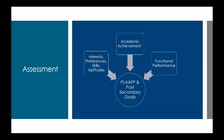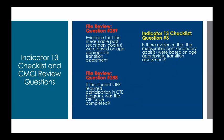So I'm sorry, can you go back one slide for a second? So what you'll see on the left are the file review questions in red. So specific to assessment, evidence that the measurable post-secondary goals were based on age-appropriate transition assessment. And is there evidence on the Indicator 13 checklist when you're looking at IEPs within your LEA that you have age-appropriate transition assessment? Next slide, please.